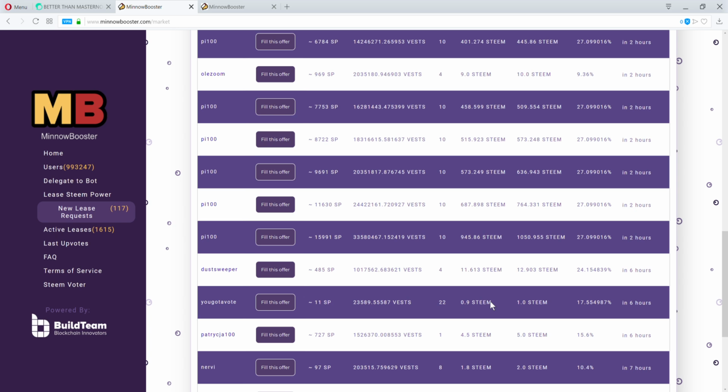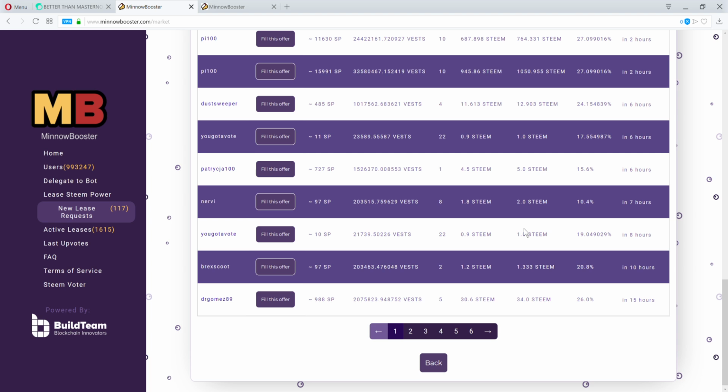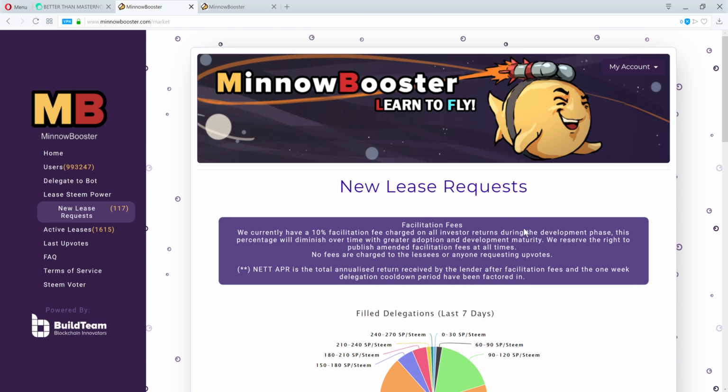So if you want to lease, you could see exactly how much you're going to get paid. So in this case, let's say you just want to go ahead and delegate them 10 Steam Power, you'll get about 0.9 Steam. You can go around here and find out who's offering the best rate and then fill their offer if you like. Okay. Another thing that you could do with Minnow Booster is sell your vote.